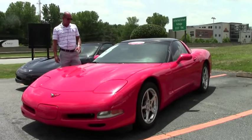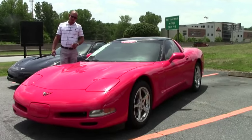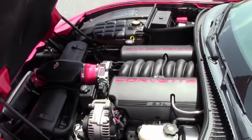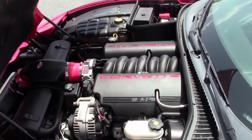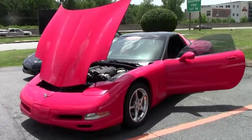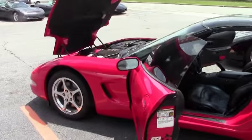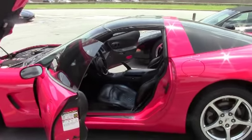This afternoon I want to show you this beautiful 2004 C5 Resmi Red Corvette Coupe. This particular car is a 6-speed manual transmission, which, as we all know in the Corvette world, is kind of hard to come by, considering about 70% of all Corvettes made are automatics. So you can have a lot of fun with this car with the 6-speed manual.